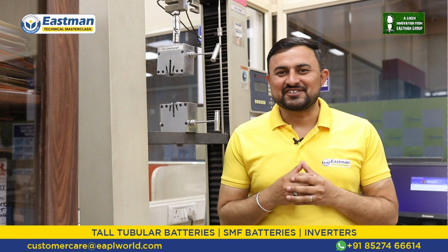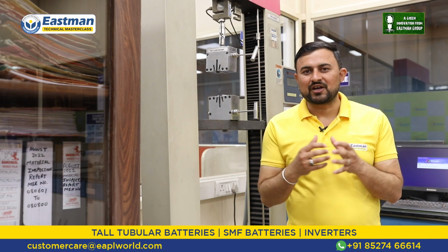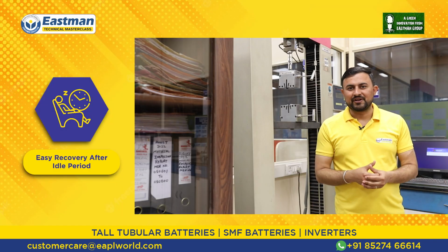Our next key feature is low water loss. In our battery, we've used the best additives and superior raw materials so that the water loss in our batteries comes out to be very less. With that, you do not have to do water topping again and again, and your maintenance cost will also be saved. Our next key feature is easy recovery after idle period.